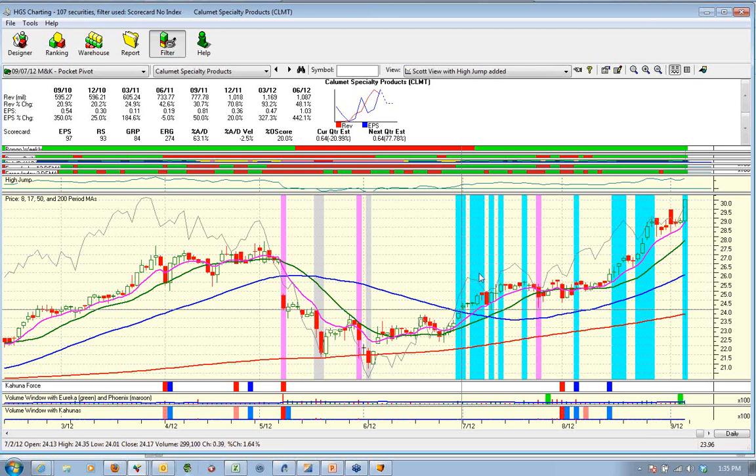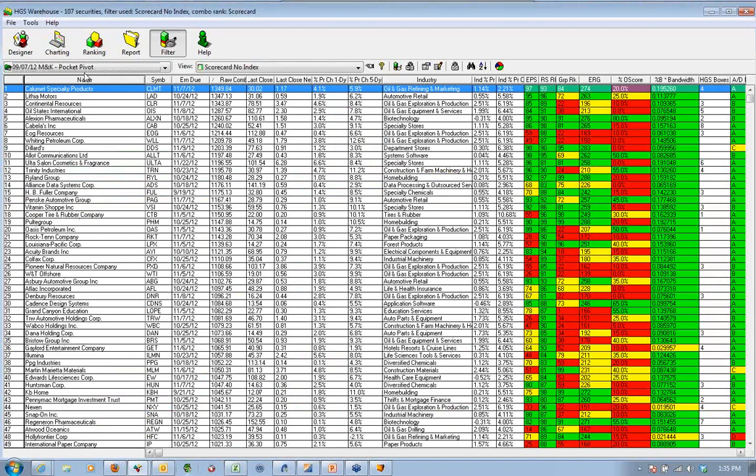You can see the group index took up, and lots to like about this chart. Getting near the top, so it might be pulling back, but this has clearly been a leader. Now, this pocket pivot picked it up here. It would have picked it up at the time of the move. So pocket pivots are a great tool. You might just want to look at the pocket pivots.